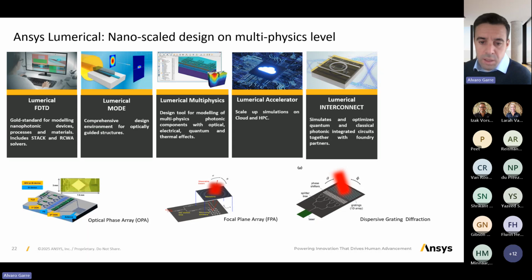Another important one is Lumerical Interconnect, which is the tool that you're going to use mainly for photonic integrated circuits. So this is when you have designed the different photonic components with all of these solvers, you need a tool like Lumerical Interconnect that can help you to simulate in a schematic way. So do a schematic visualization to understand how the photonic components will fit into a circuit. And it also has a big library of predefined components that you can add into your circuit.